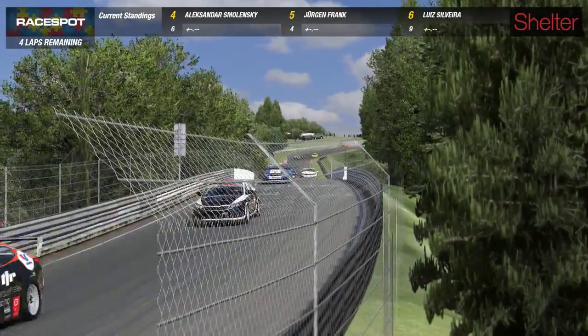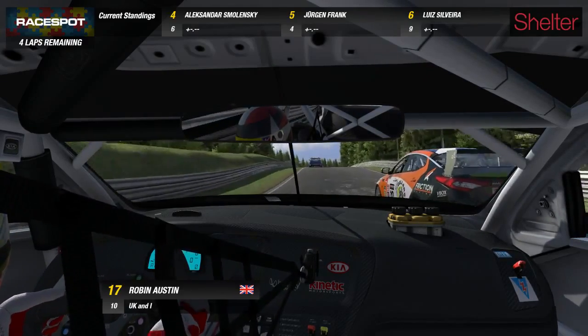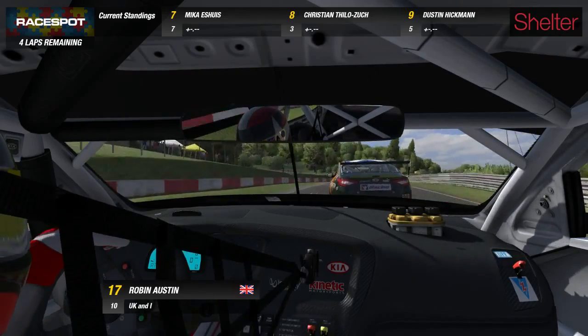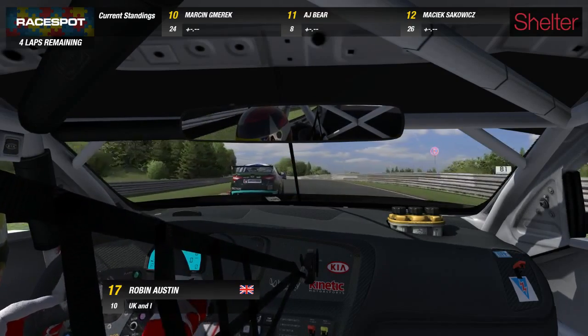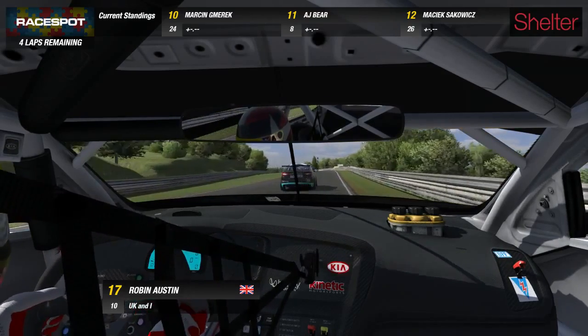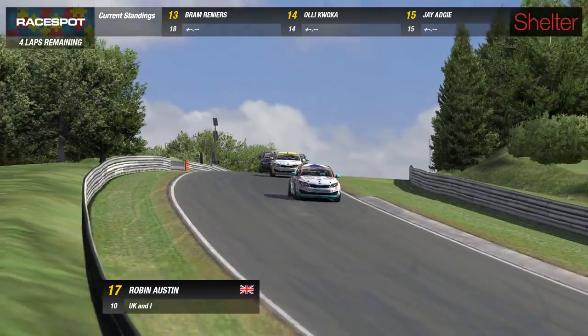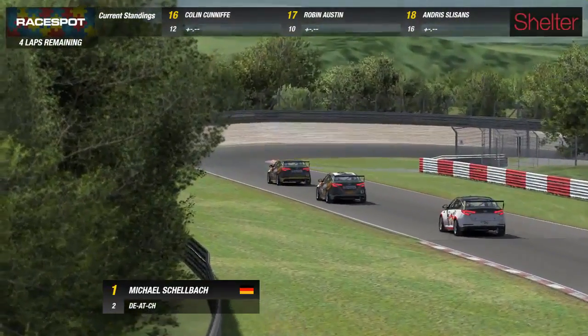There's, I think that's Robert Austin right onto the back of Colin Cunniff here, P16-17. Good little scrap in the early laps. As you can see, Austin getting a little bit of air now. They go into a right-hander, heading towards Flugplatz here, as Austin has to fall back into line in P number 17 on track. But Michael Shellback leads this motor race. There's 4 laps of this race to go.